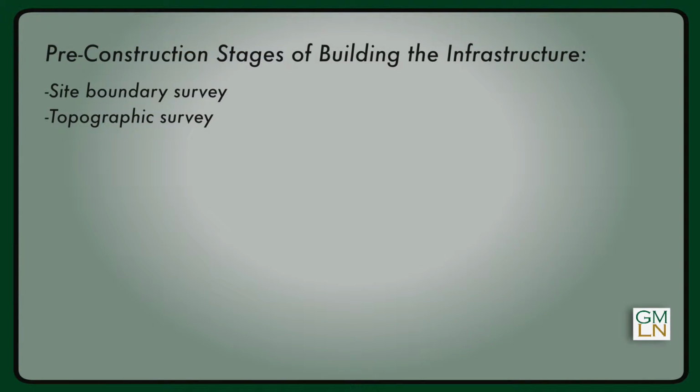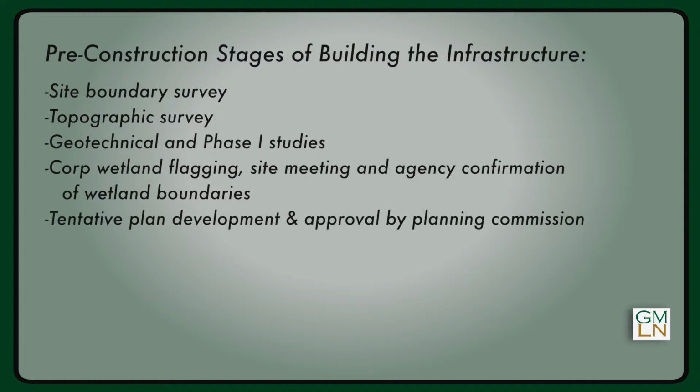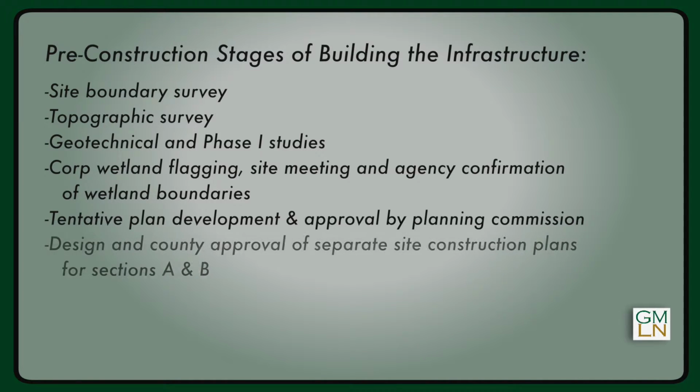Topographic surveys, so that we could affirm our later assumptions about drainage outfalls and the like, and the elevations of finished floors and to the roads and such. Again, geotechnical evaluations and phase 1 studies to figure out both the soils and any surface environmental or subsurface tanks or storage items. Again, wetlands, flagging of wetlands, site walk with the agencies, ultimately getting the agencies to affirm what was identified in the field for wetland and stream boundaries, and a tentative plan development and approval with the municipality at that planning commission level, and then ultimately the design and the county approval of the construction plans.